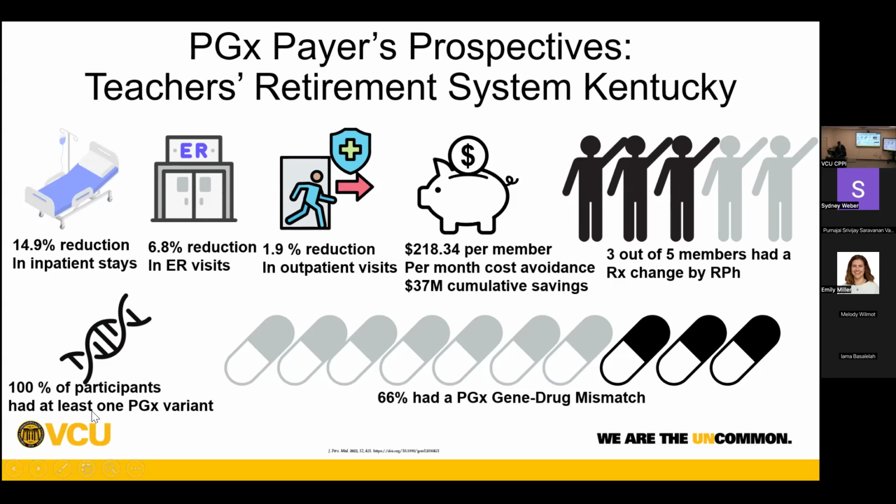100% of participants had at least one actionable pharmacogenomic variant on their profile. And about 66% had a pharmacogenomic gene-drug mismatch, meaning that a suboptimal combination was present. And that mirrored very closely this 3 out of 5 members having a change by the pharmacist. So their study was overwhelmingly positive for the payer. All right.